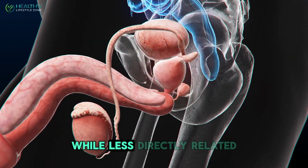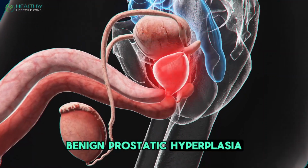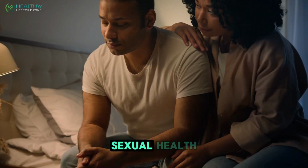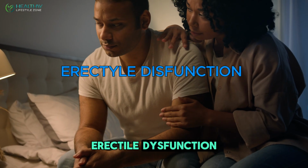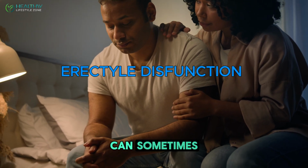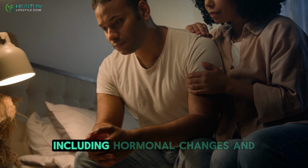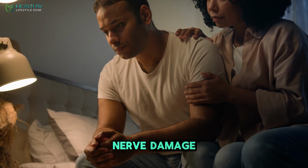Finally, while less directly related to the urinary symptoms, benign prostatic hyperplasia can also negatively impact sexual health. Erectile dysfunction, or the inability to achieve or maintain an erection, can sometimes be a consequence of benign prostatic hyperplasia. This can be due to various factors, including hormonal changes and nerve damage.